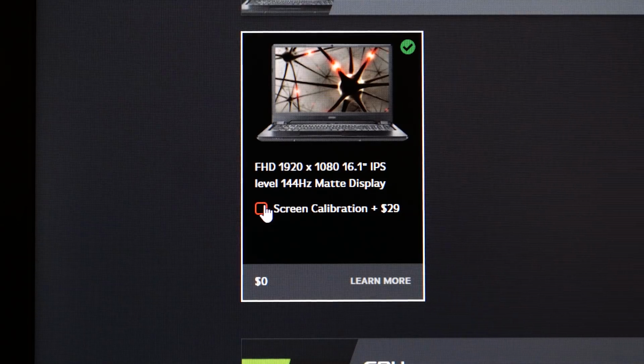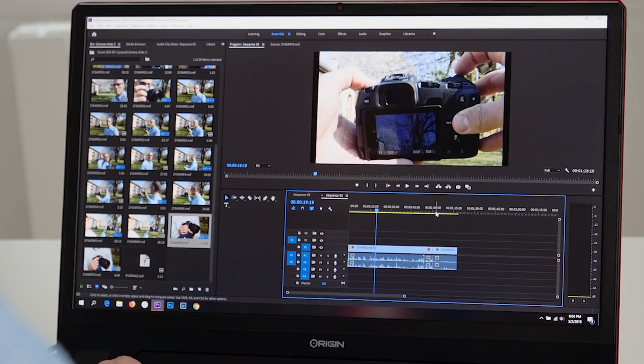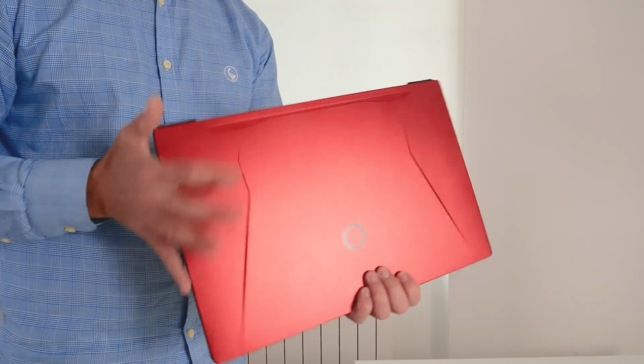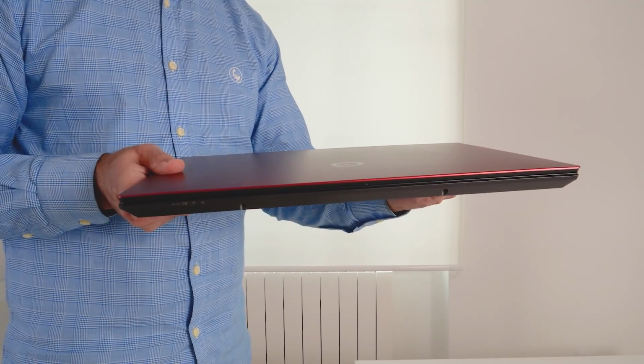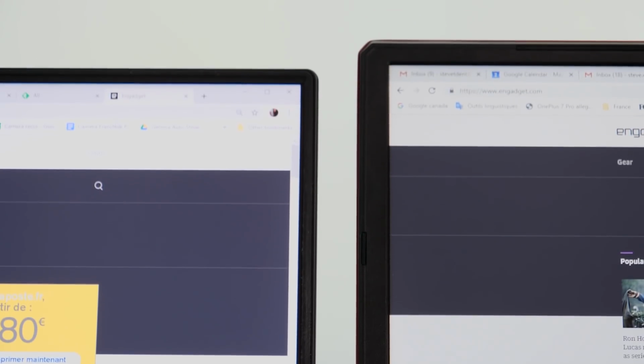But you can get it factory calibrated for a price, and the extra real estate is a big bonus for content creators. It's remarkable that Origin squeezed so much power into a 4.6-pound laptop that's just 19.8mm thick. Oddly though, the EVO-16S has larger bezels than other recent laptops.